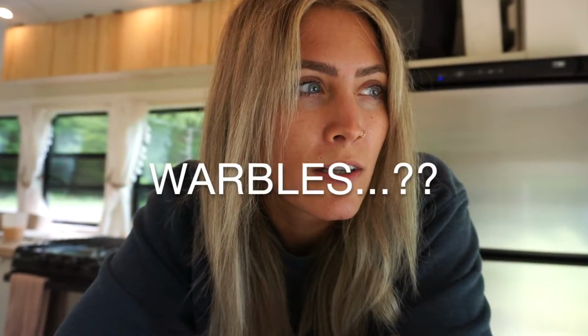It doesn't look as great as it did when I first put the stickers on, but it works, and you really can't tell from a distance that it just warbles a little bit. Is that the word? Warbles. Warps. That it warps a little bit. So let me show you.